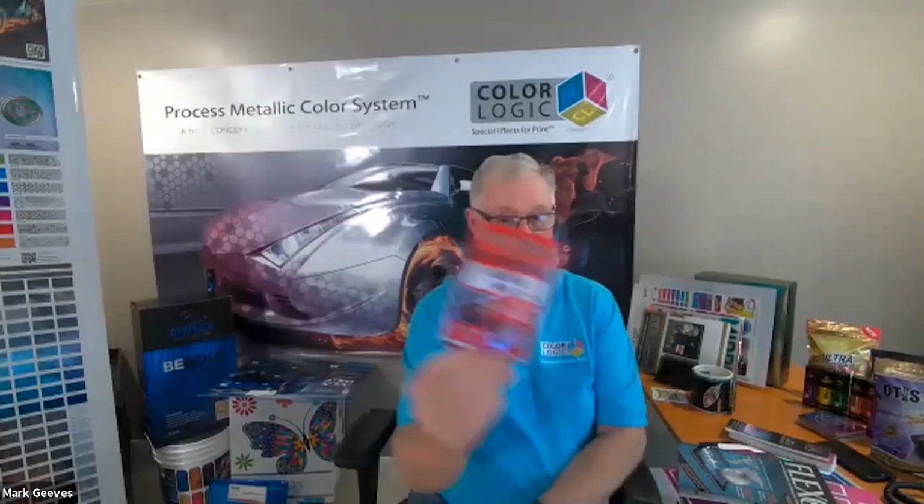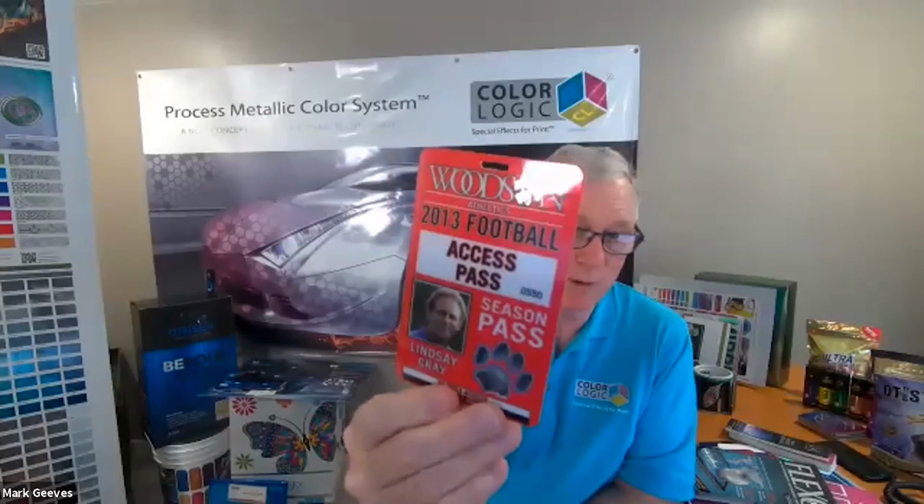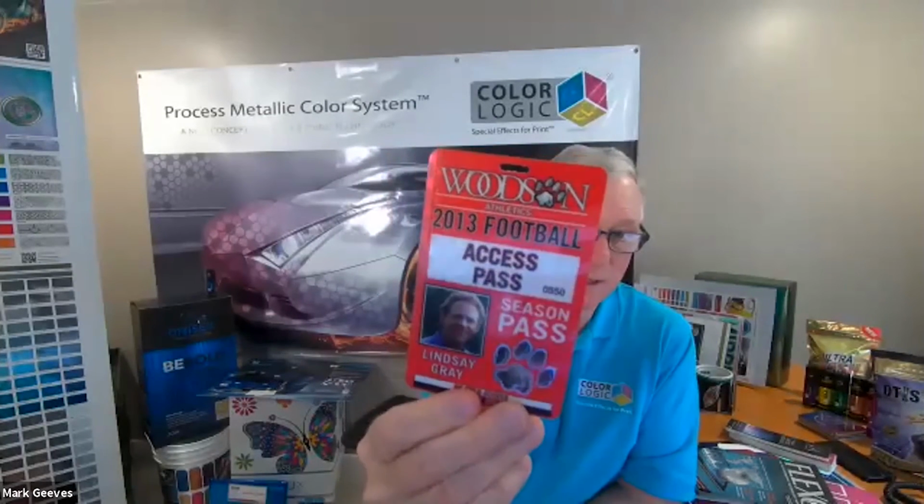First thing we did when COVID started, we put out "thinking of you" and "thank you for being a customer" cards that anybody could download, anybody could print. So security is another thing. So I hope football comes back. So this is actually a pass that's done with that, and you'll see the paw prints appearing and disappearing.